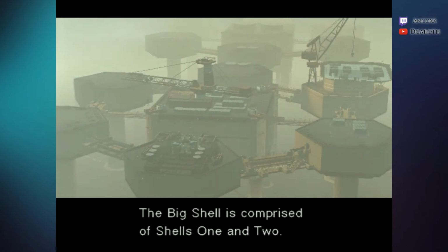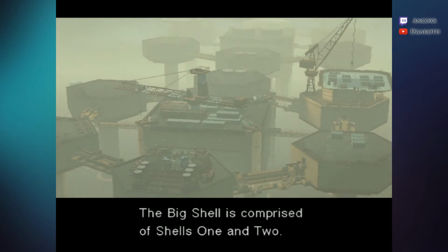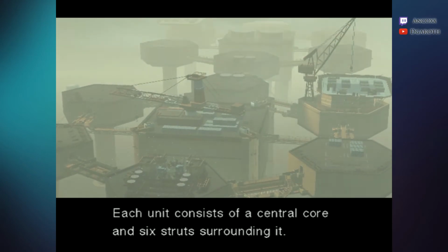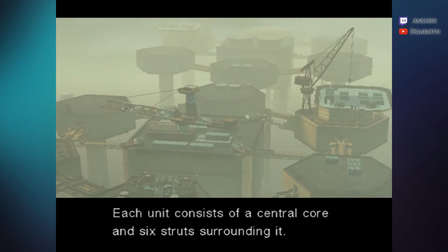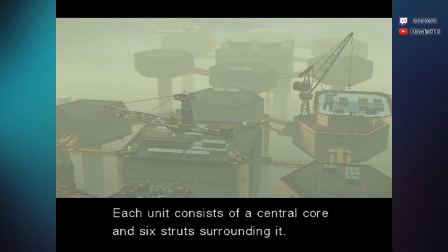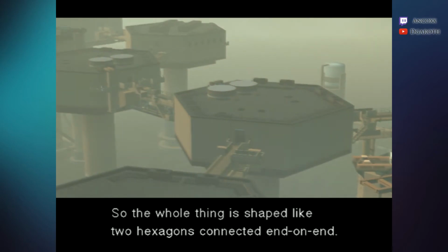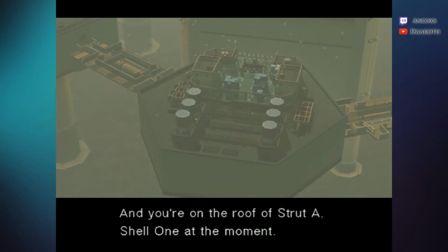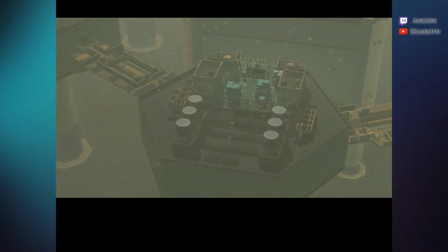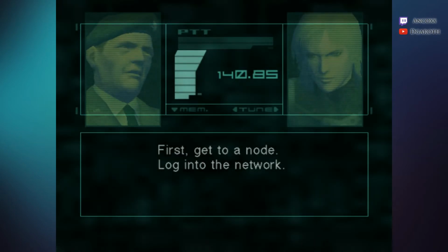The big shell is comprised of shells 1 and 2. Each unit consists of a central core and 6 struts surrounding it. So the whole thing is shaped like 2 hexagons connected end on end. Exactly. And you're on the roof of Strut A, Shell 1 at the moment. First, get to a node. Log into the network. Got it.